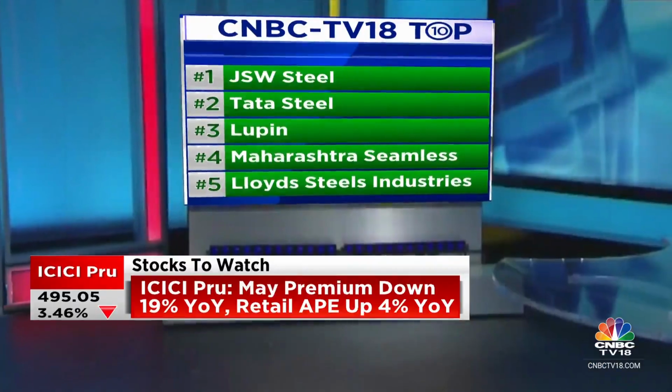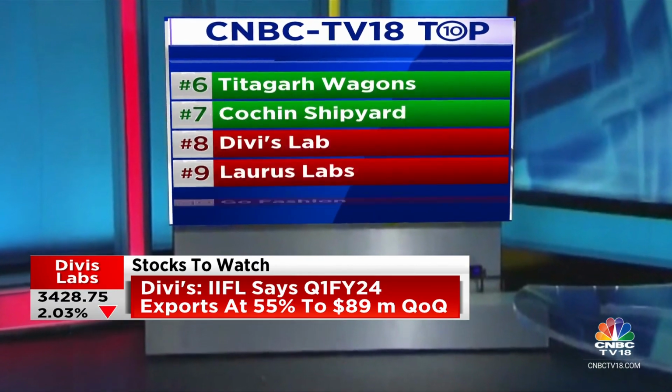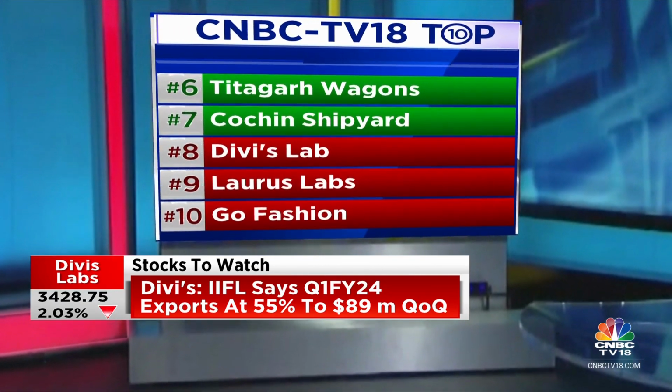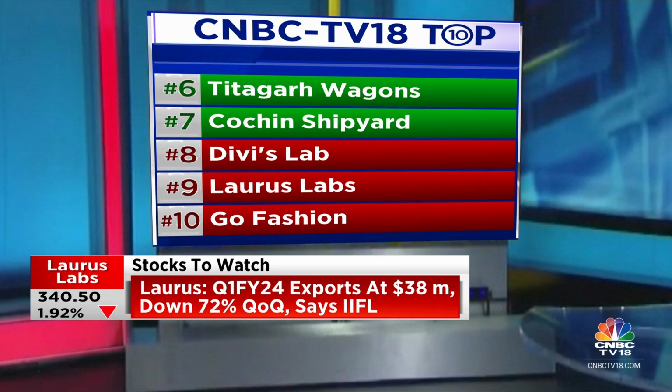Quick recap of stocks, and these are stocks first with positive news flow. This is JSW Steel, Tata Steel, Lupin, Maharashtra Seamless, Lloyd Steel, Titagarh Wagons and Cochin Shipyard. While stocks with negative news flow, Divi's, Laurus and Go Fashion. So that's basically what you need to watch out for. We'll come back to some of these stocks with our experts in a bit from now.